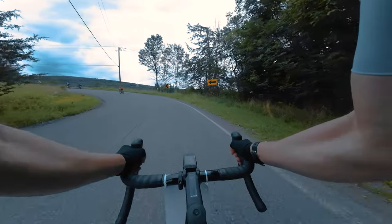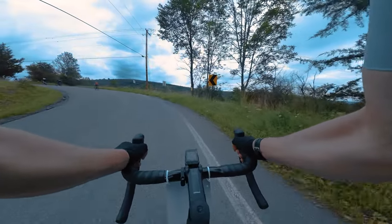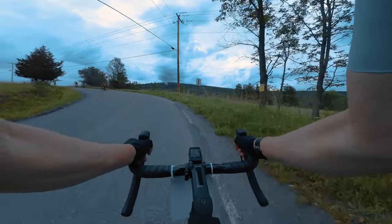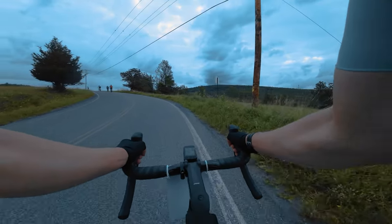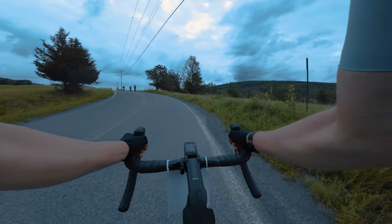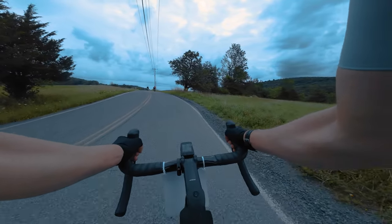Even zone 2 power felt difficult at that point, and I was surprised by that. I thought I had prepared well for this ride. I tapered leading up to the event, I carb loaded the day before, and I was fueling well during the ride, at least from a calorie and carb standpoint.